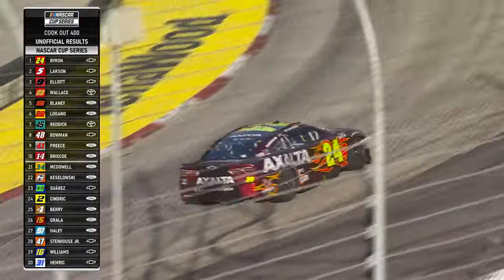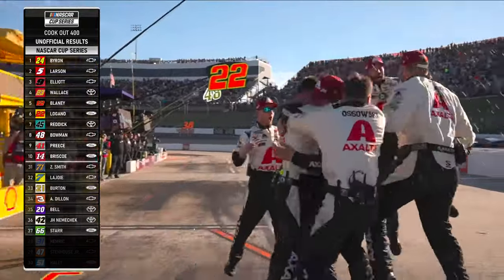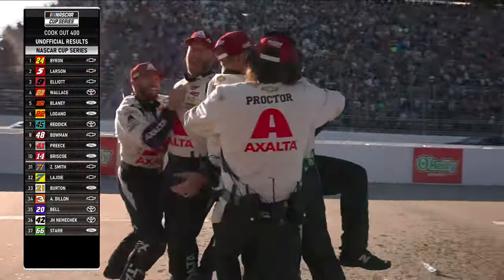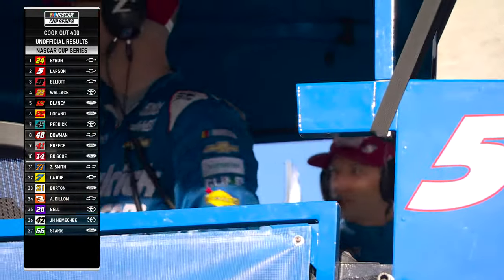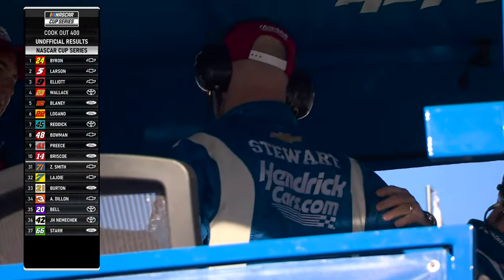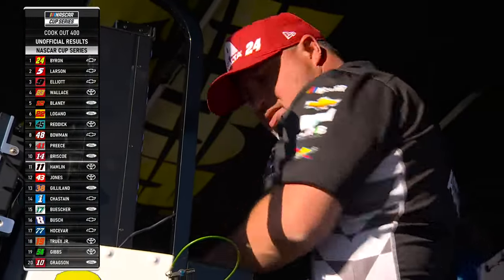40th anniversary. Look at these people on their feet off of turn two. Unbelievable. All their employees off of turn two on their feet. That is awesome. First time that's ever happened at Martinsville Speedway, one team taking the top three spots. Oh, yeah, boy.